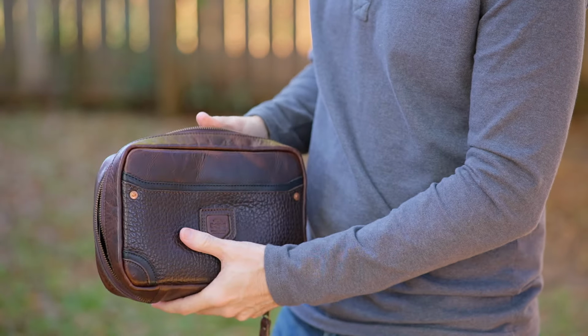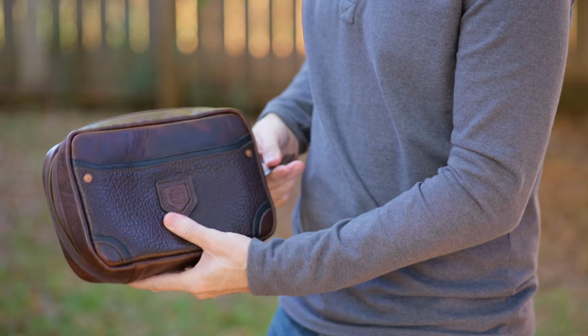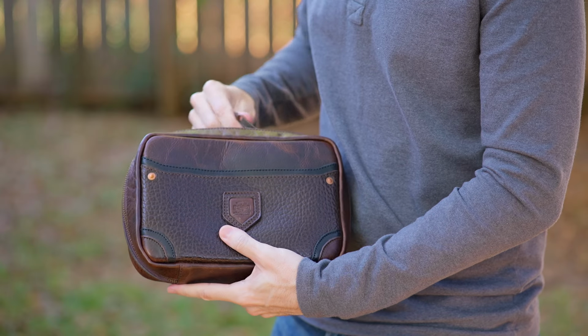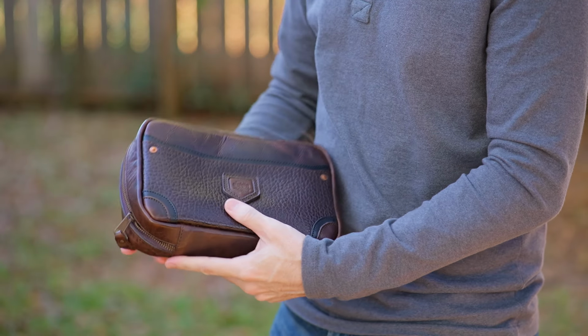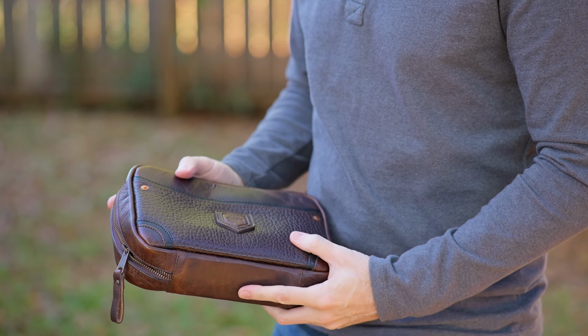Again, I really love this Theodore collection a lot, and the size is perfect. I think this is a perfect size. It has a ton of room on the inside without being too big. Anything bigger than this would have been too big. Anything smaller would not hold enough.